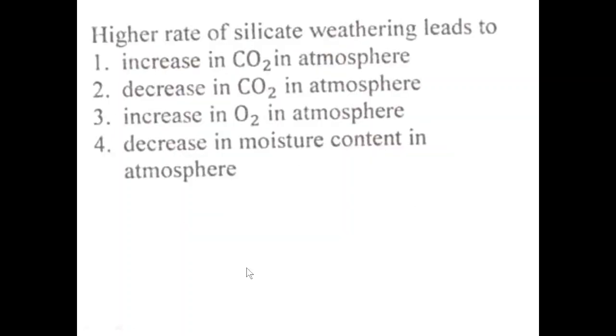All right, let us look at this question. It's a very interesting question. Higher rate of silicate weathering leads to increase in CO2 in the atmosphere, decrease in CO2 in the atmosphere, increase in O2 in the atmosphere, and decrease in moisture content in the atmosphere. The correct answer would be decrease in the CO2 in atmosphere. How does the intense silicate weathering lead to a decrease in CO2 in the atmosphere?